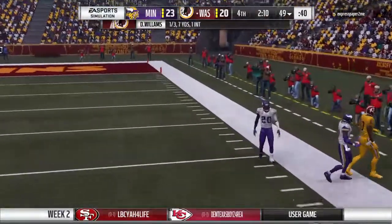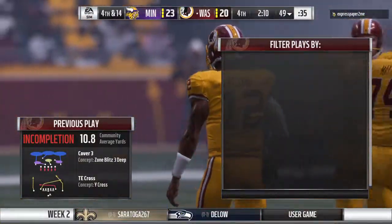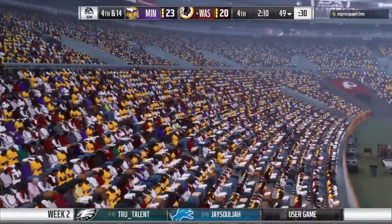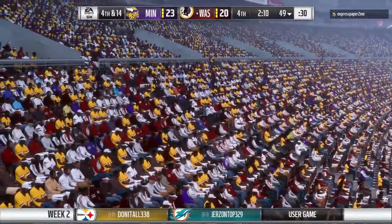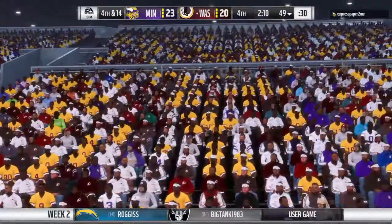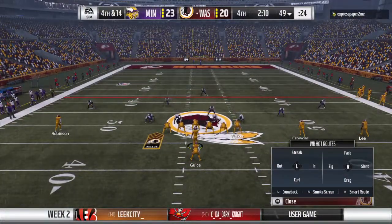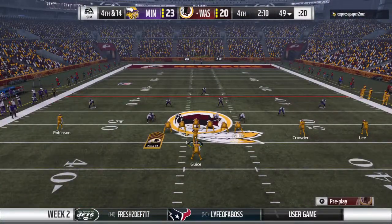And he fires one, but incomplete. I think he's a little trigger happy right there, and it turned into an ill-advised throw into their zone. Well, we know he has confidence. He'll throw it any place, anytime, anywhere. That time it fell incomplete. And now they're going to go for it. This isn't 4th and inches. This is 4th and 14. Detroit!